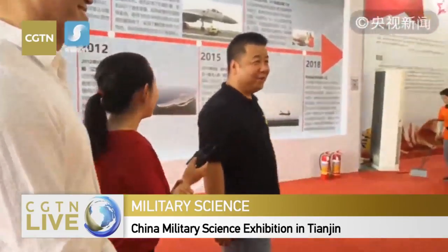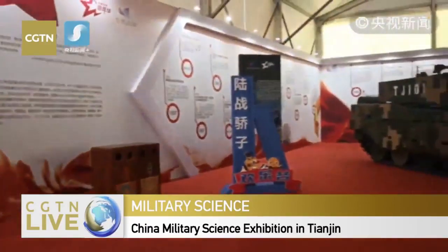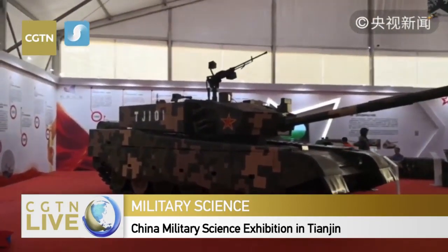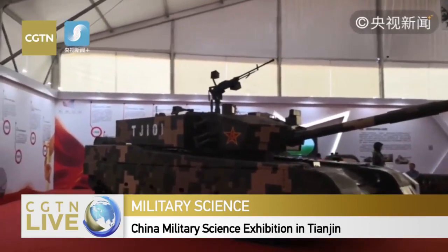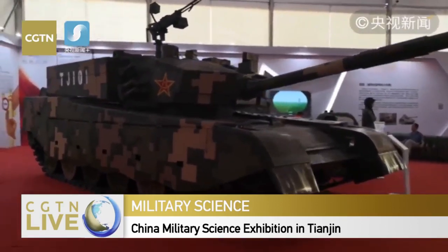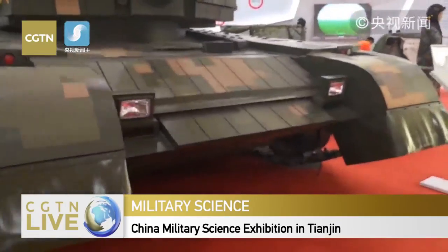So for all the military fans, I believe you know every bit of it, right? I believe they are so familiar with all these. Because of course we talk about Dongfeng, we talk about the J-20. A lot of people know that, right? And then we're coming to the land battle area, and look at the big asset here. Attract everyone's attention. This is the 99A main tank.